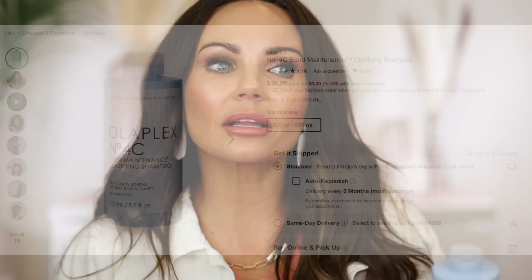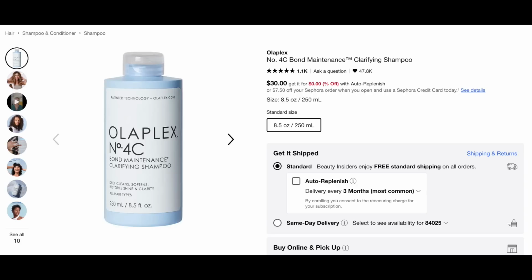All right, let's talk about the Olaplex. So this is the Bond Maintenance. This is a new product to Olaplex. I would say they've had it maybe a couple months now. I love this. This is a hair clarifying shampoo. Now, with clarifying shampoos, you only want to use them maybe every 4 to 6 washes. It's not something that you want to do every time you wash your hair.